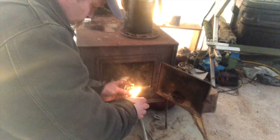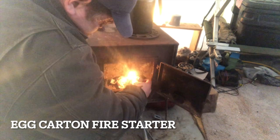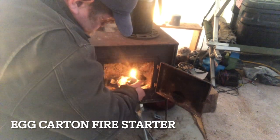Every trip to the cabin starts the same way. First off, go around and get every stove you can find started so things start warming up. Working in the cold is not bad, but sometimes it just sucks.